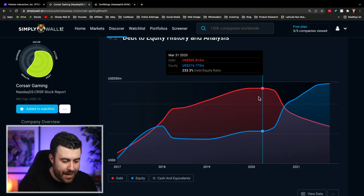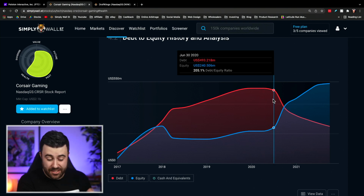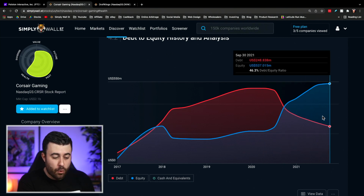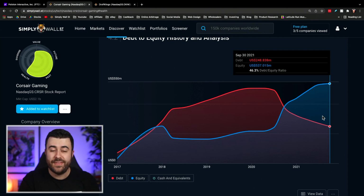So as we can see, we peaked at around 233.3% debt to equity ratio. However, now coming down, we are now down to 46.3% in terms of their debt to equity ratio. This is a really good sign.